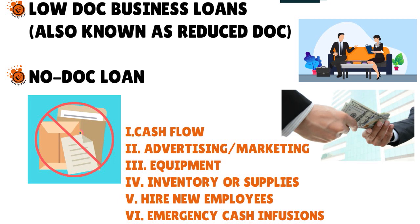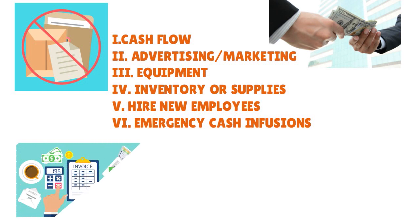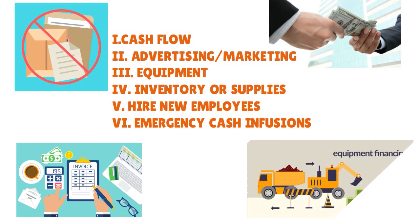Now, one thing I want to say here is that there are other ways to actually get cash for accounts receivable issues. No doc business loans are too expensive. You can do invoice factoring, invoice financing. You can even do merchant cash advances, and you could be better off. For example, for equipment financing, you don't have to use no doc loans to buy equipment. Just go get an equipment financing arrangement. It's better.